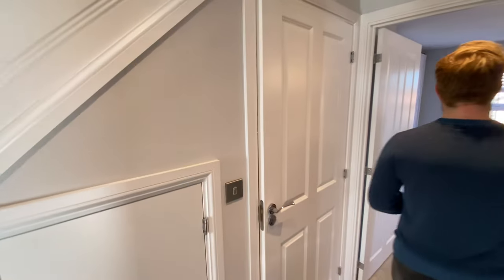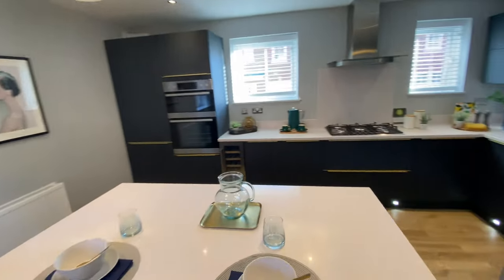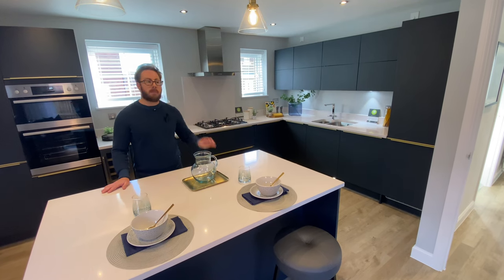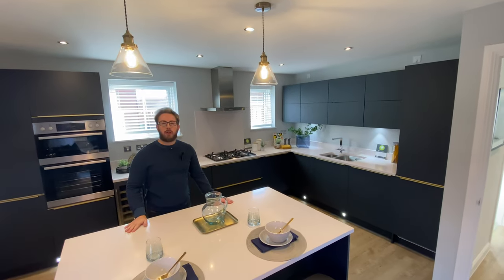Right. So coming through, we have, ta-da! Oh, the kitchen. Oh, wow. This is lovely. Now, this kitchen, I do believe, is an upgraded kitchen. I think it's the £3,700 package. The appliances have been upgraded. You don't get these as standard, but it just shows what you could do.